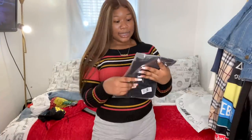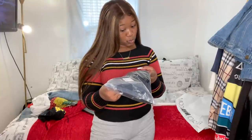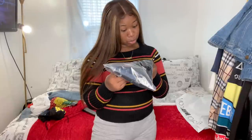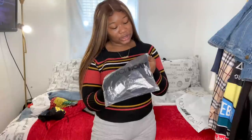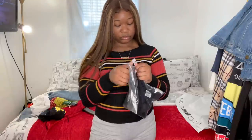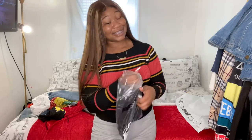Okay, y'all. Next is this. Chad, what'd it say? I'm gonna put the word on the screen. Y'all tell me what it say. Long sleeve Henley tee, black and a size large. Try to open it the right way this time.